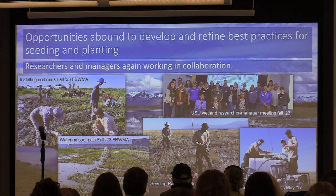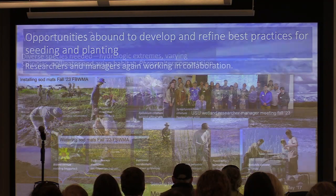So over the last 7 to 8 years, we have really been working on developing and refining best practices for seeding and planting. And this is not an easy undertaking, but again, we have been relying on fantastic collaborations with so many land managers to make this happen across many, many students' projects. I won't be able to give credit to all the fantastic students behind all this as well, but a lot of years of blood, sweat, and tears.